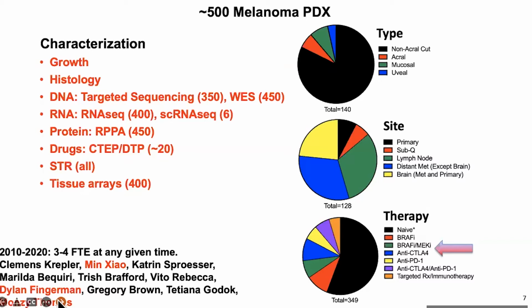My own laboratory did the initial growth and the characterization, for example, of metastasis. We are almost there, meaning I estimate by July we should have all the whole exome sequencing and all the RNA-seq. And then we are using a platform from MD Anderson on targeted protein arrays called RPPA, reverse phase protein arrays, to give us at least the first glimpse of what is happening at the protein expression levels.